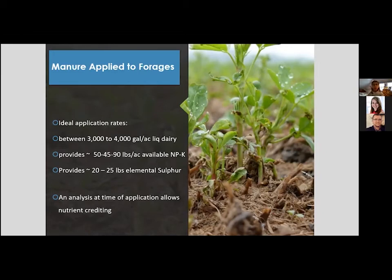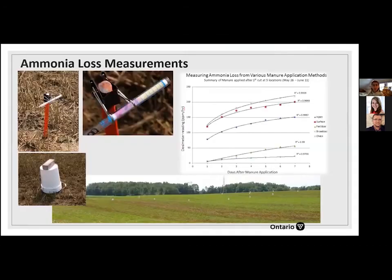The key with manure application on forages is to try and get to the field before you get any kind of regrowth, because if you've got regrowth, you're damaging the crowns and you've got new regrowth that has to happen at the crown.